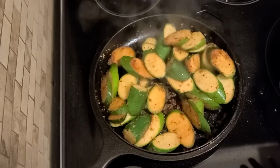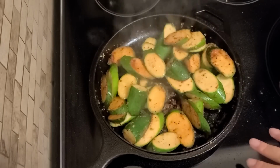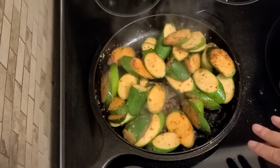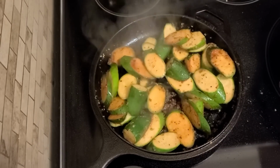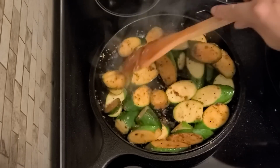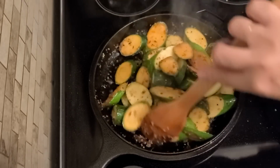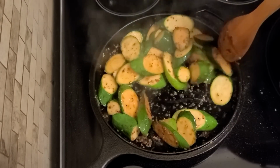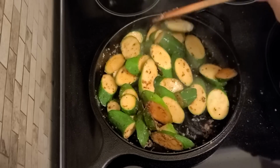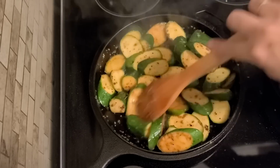All right, so this is looking pretty good. I'm gonna kill the heat and just let the heat of the cast iron skillet cook this for the last minute because things are looking like it's burning and we definitely don't want that. But that brown that you see on the zucchini along with the bright green is pretty much my sign that this is essentially almost done. This is a quick, easy side to whip together.